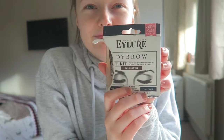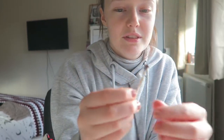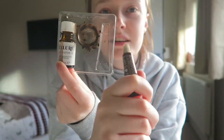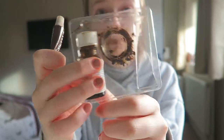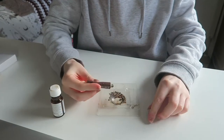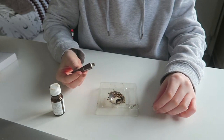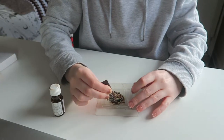So this is what I use to dye my eyebrows. It's the Eyelure dye brow kit in dark brown, and I use all the tools that come with it. It comes with a little stirrer, a spoolie to brush through your eyebrows, and a little pot. It comes with an activator and the dye. You put in about 2 centimeters of the dye. Is that about 2 centimeters? No, that's about a centimeter, isn't it? Go for it again.